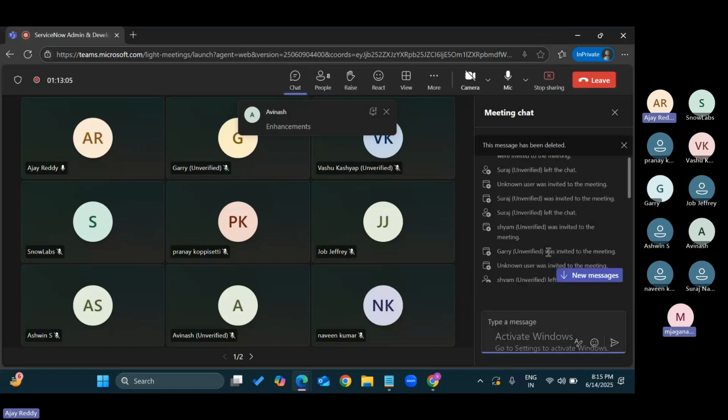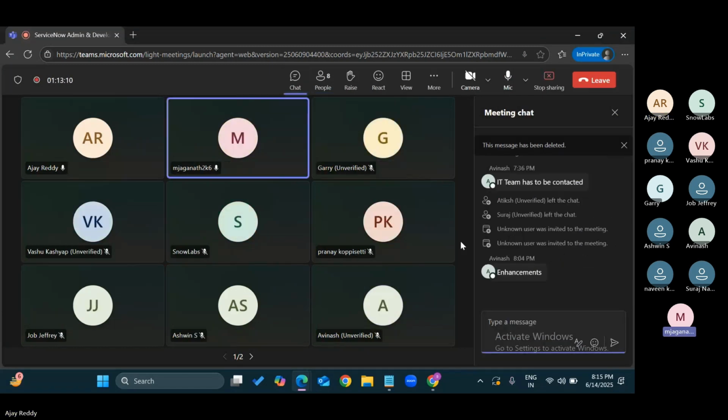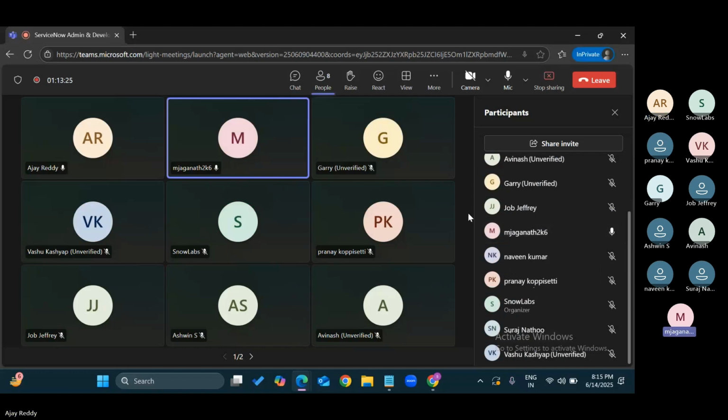So Avinash, Ajay, this is Jagan. How about API in ServiceNow? What is it for? Using API we can do create, read, like normal, like Archer, right? Because I'm from an Archer background. I just want to check how ServiceNow works for API.